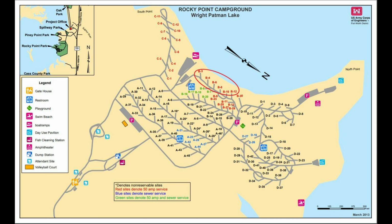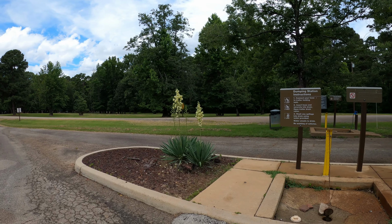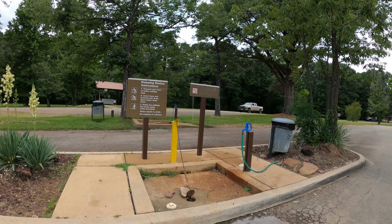Although these sites are not full hookup sites, they each provide 50 amp service, and there is a dump station conveniently located here at the park, so we definitely recommend bringing a portable waste tank, especially if you plan on staying for more than a couple of days.